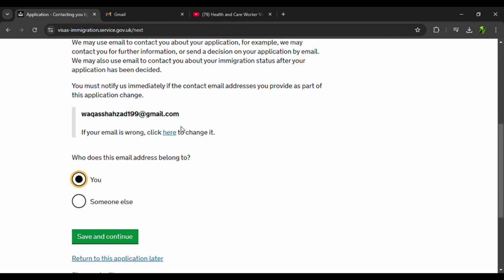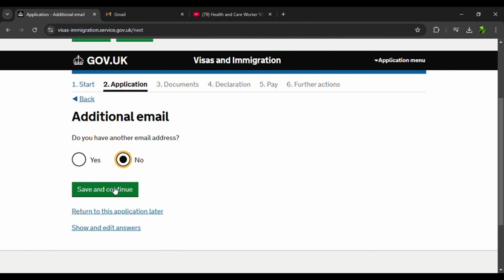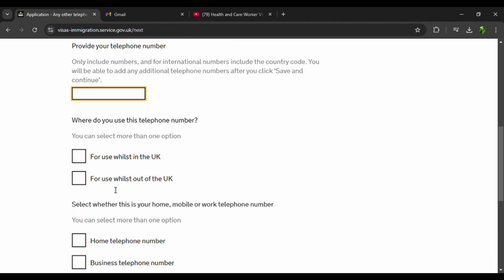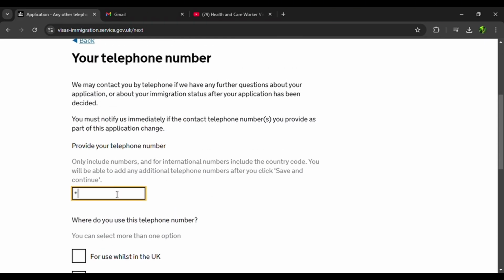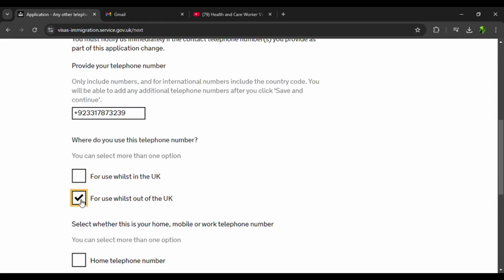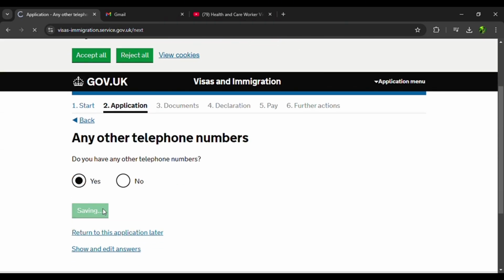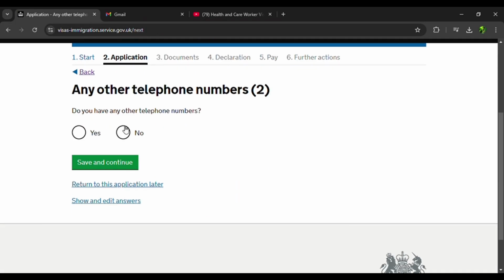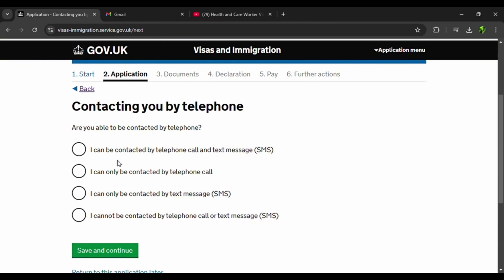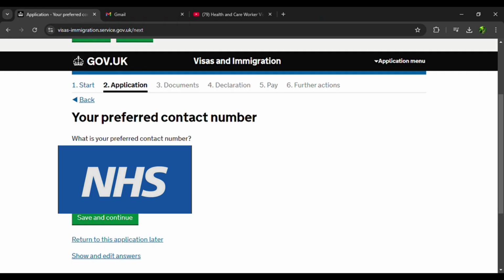Then you have to identify your email address. Yeah, this is your email address. Save and continue. Then, do you have any additional email address? No. Then add your telephone number, for use in the UK or outside the UK, home telephone, whatever. Fill it according to your own specification. I'm filling in my mobile phone number, saving. Do you have any other telephone number? If you have, you can add yes and select whether it's outside or inside the UK. No. Save and continue. Can you be contacted by telephone call and text message? Yes, click this option. Save and next. Your preferred contact number is selected.